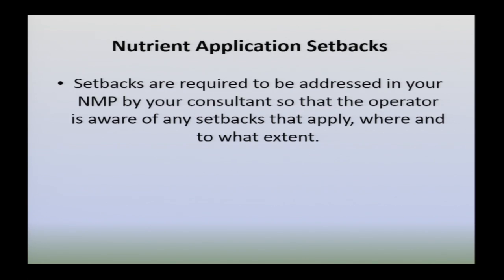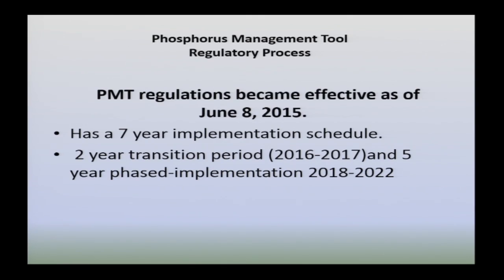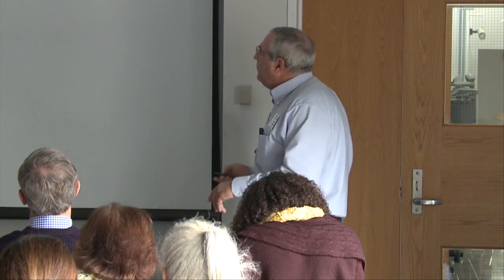Again, the setbacks are required to be addressed in your plan by your consultant so that you, the operator, know what's basically expected of you. To jump to something else, PMT, Phosphorus Management Tool.